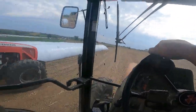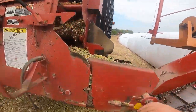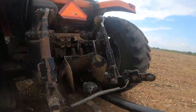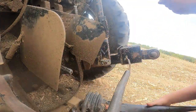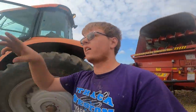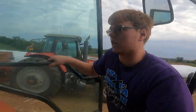About 50 RPM. Hopefully she unloads pretty good. All right, we made it through. I think what I'm gonna do is shut the tractor off every time. Wait a second. I think that tractor is getting hot. I feel like if I leave it on it'll get too hot. I should tell my dad to go up and get the 1000 shaft just in case.